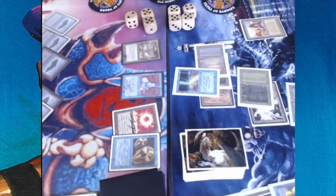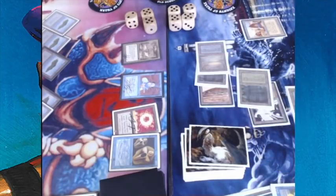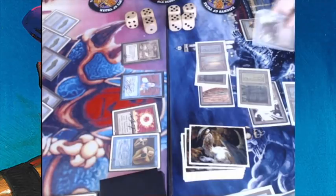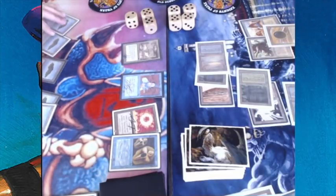And he's tapping a lot, playing a Brain Geyser. Oh, that's just a killer. You're tapping out to play your Time Twister, and then your opponent counters it and plays a Brain Geyser. That is pretty tough.